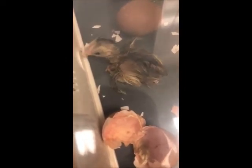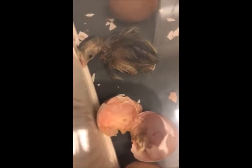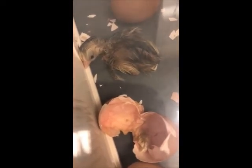So these baby birds are called precocious. Birds are either precocious or altricial. Like the baby robins that are born blind and totally featherless, those are the ones the moms take care of. Those are the altricial. I'm pronouncing that right, correct? I think so. That's how I would pronounce it. And then something like this is going to be precocious because it's up and walking around already.